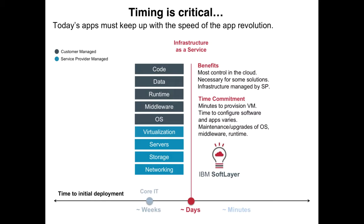Infrastructure as a service was the cloud's initial answer to the need for faster deployments, faster environment setup, etc., by abstracting the infrastructure from the customer. The infrastructure as a service benefits are that the networking, storage, server, and virtualization are managed by the service provider. This is the most customizable cloud offering. Solutions where customizability of the operating system, middleware, and runtime are needed will benefit from infrastructure as a service.